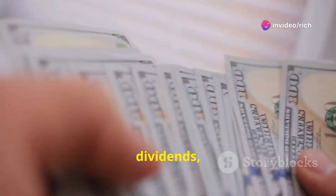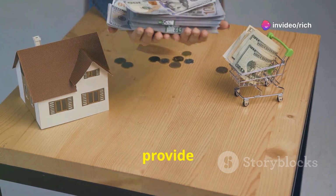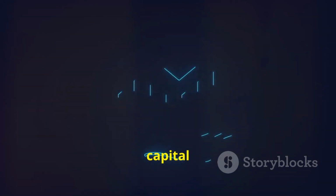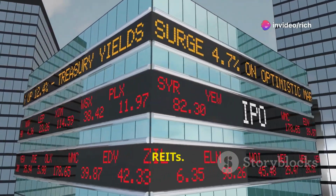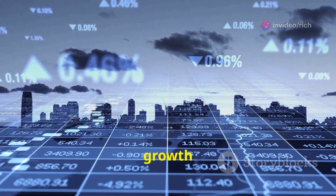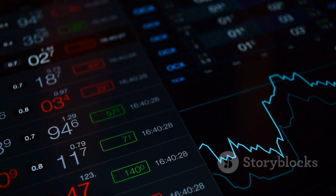REITs are required by law to distribute at least 90% of their taxable income to shareholders in the form of dividends, making them particularly attractive to income-oriented investors. They provide a steady stream of passive income and the potential for long-term capital appreciation. In our portfolio, Vici Properties and Arbor Realty Trust are examples of REITs. These companies allow us to participate in the potential growth of the real estate sector while enjoying consistent dividend income.